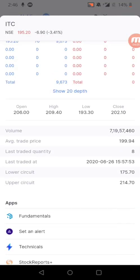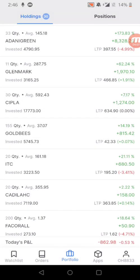It's a large cap stock. So the amount that I have invested is 3223 with 20 quantities at an average of 161. So the profit I have made is at 680 rupee with 21% profit. And right now the market is at 195.